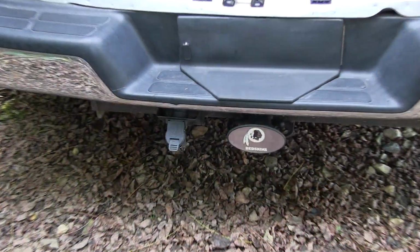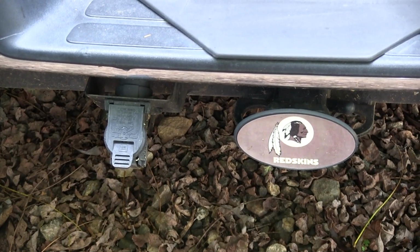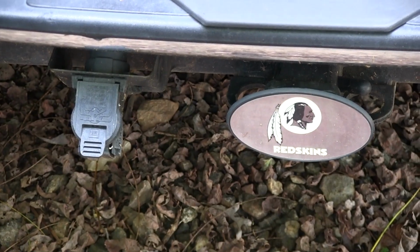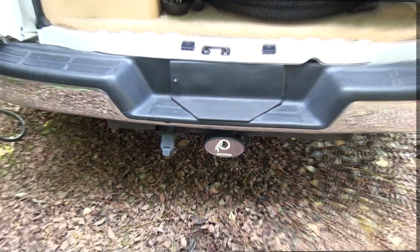We've towed a utility trailer with this that we used to move furniture from Florida up to North Carolina, and it pulled it very well. We didn't have any problem at all.